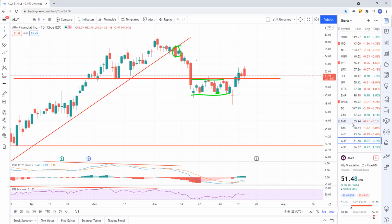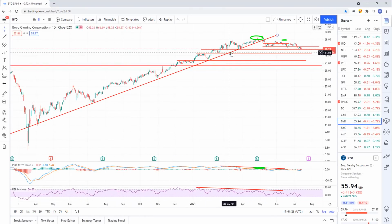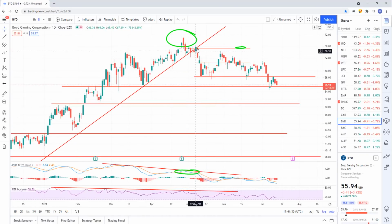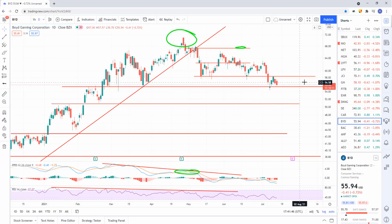Moving on, Boyd Gaming. We talked about this one for weeks. As it was grinding higher, I kept watching it, saying I was looking at this as a short trade idea. We had negative divergences up here. We broke trend, and here's your sell signal, basically right in there. If you took it at the end of the day on that sell signal, I'm giving the benefit of the doubt, you are profitable today almost 13%. There's another profitable trade I pointed out.